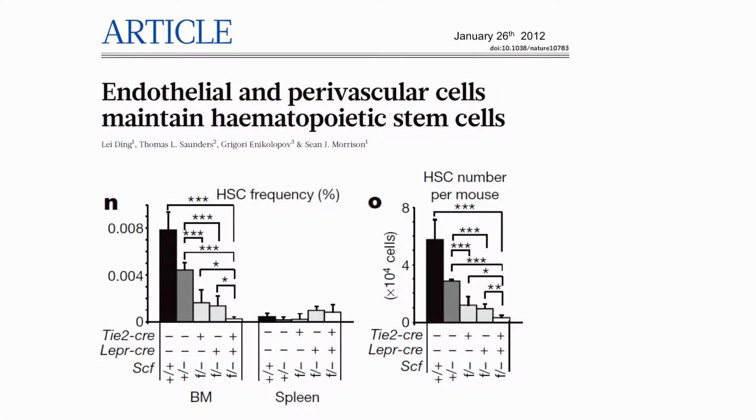And the group of Sean Morrison, using Tie2 Cre to delete stem cell factor in all endothelial cells, and leptin receptor Cre to delete it in perivascular cells, found that if you delete stem cell factor in either cell type, you have a significant reduction of stem cells in the bone marrow. If you delete in both cell compartments, you have a further reduction, which suggests that these two cells may collaborate.